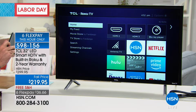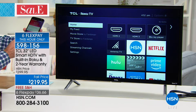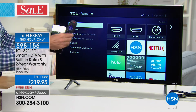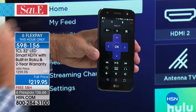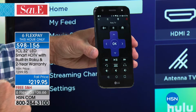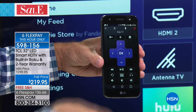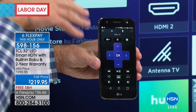One other thing I'm going to just take a moment to show you. I'm going to turn this phone on. There is an awesome Roku app. So if you don't want to use your remote, now the remote comes along, it's a 20-button remote, but you can also just download the free Roku app and use your phone as your remote. If you're giving this to a kid, I guarantee you. You mentioned Guy Yovan. The reason Guy Yovan bought this television initially, his son, who was probably 17 at the time, broke his foot.